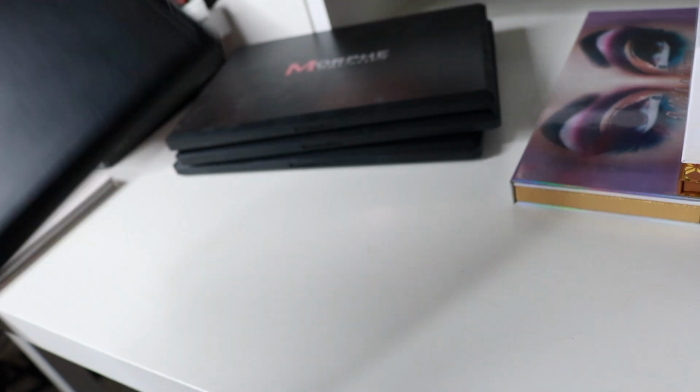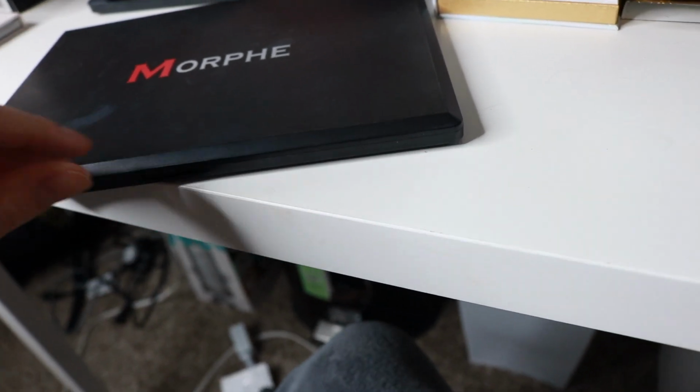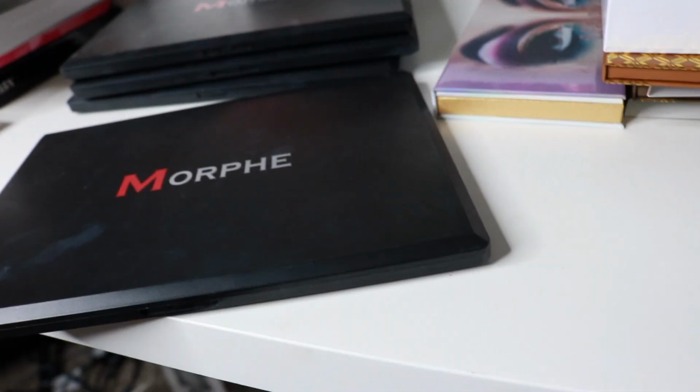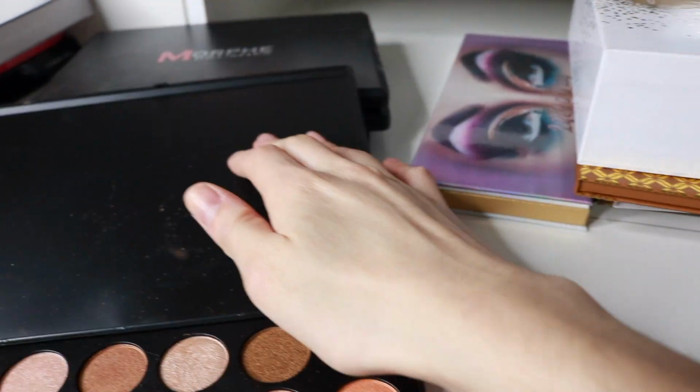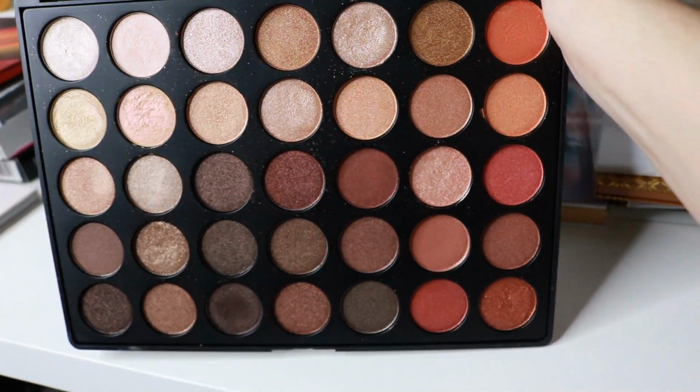And then this is the Morphe 350S palette. Ouch. And it's literally just a 350, but every single shade is shimmery. And I'm going to get rid of this because I don't know.